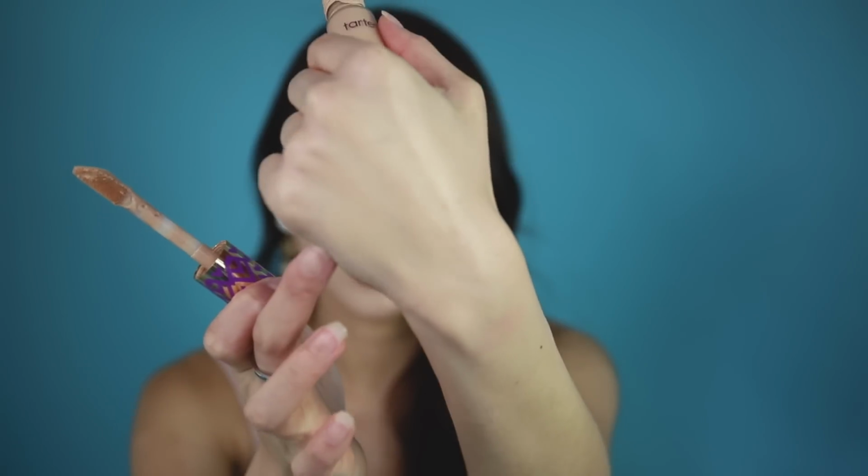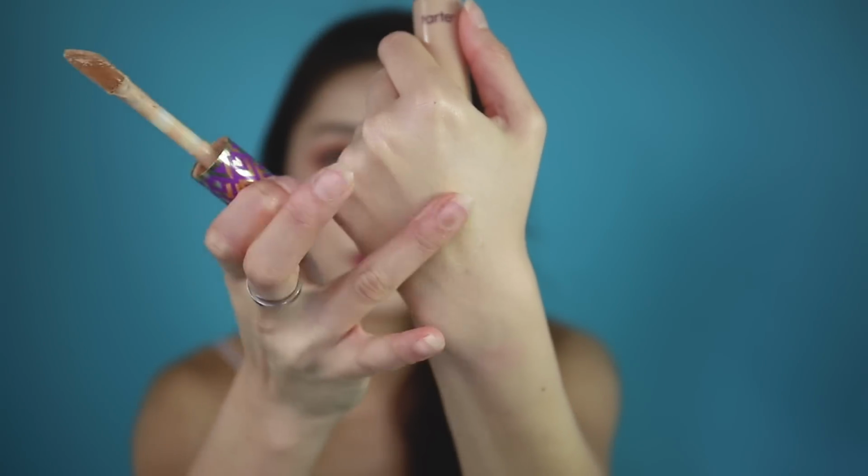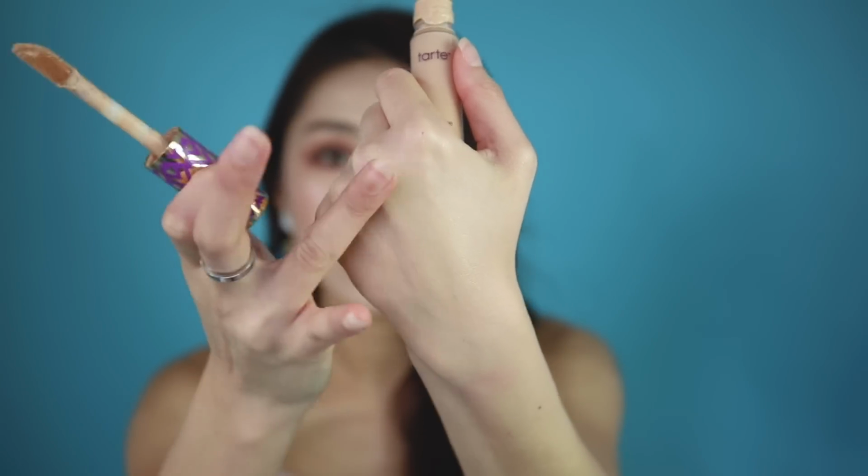Just look at the coverage. The coverage is very full, it's very flawless, but at the same time it's very easy to blend and it doesn't really settle into the fine lines. So all in all, it's an amazing concealer. It comes in 30 different shades, including the really dark ones. So if you really want to use concealers to contour or highlight your face, you can, because the consistency is very light and liquidy.